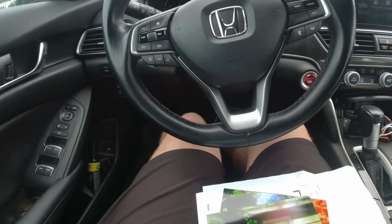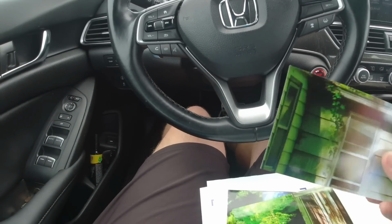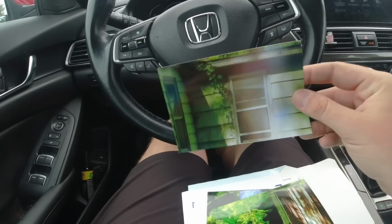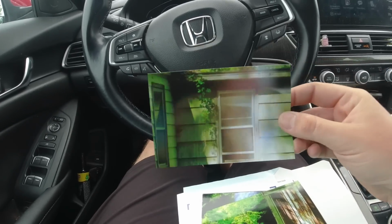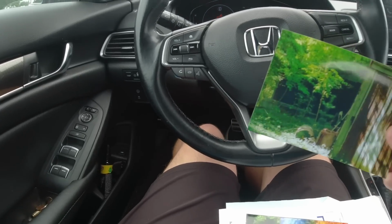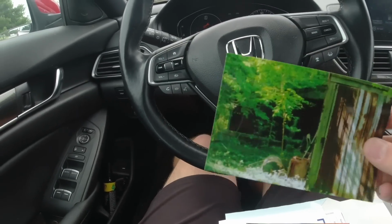Modern car on film. I'll have to post that on my Instagram or something. Get some likes. That one's hard to tell. Just a little bit of sun. I think I was shooting into the sun, so it looked like there was a little bit of a glare on there, but yeah, that's the back of the shed, which is kind of cool.